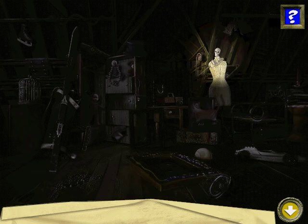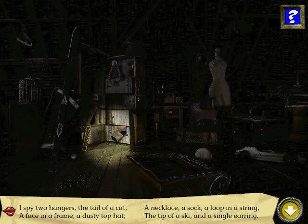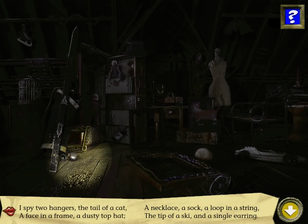I spy two hangers, the tail of a cat, a face in a frame, a dusty top hat, a necklace, a sock, a loop in a string, the tip of a ski, and a single earring.